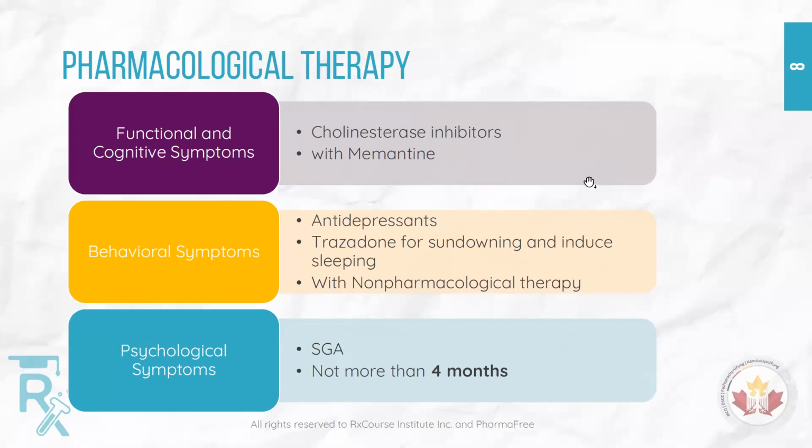Okay, so for the functional and the cognitive symptoms, functional, we said like going to the washroom, toileting, changing clothes, these functions, and also cognitive symptoms, we said memory loss, inability to speak, inability to do simple tasks, we use the cholinesterase inhibitor. And because they are two different classes, with some patients we can use both, one of the cholinesterase inhibitors like donepezil, and we can add memantine. If you remember psychosis, because the first and second generation were working on the same receptor, we cannot combine them together. But here, cholinesterase inhibitors work on cholinesterase, and memantine works on the NMDA receptor, so we can combine them if needed. So we use a cholinesterase inhibitor or memantine, or a cholinesterase inhibitor with memantine for the functional and the cognitive symptoms.